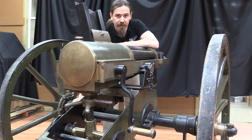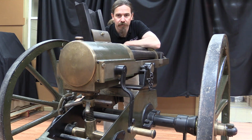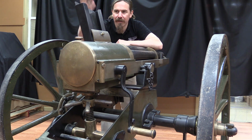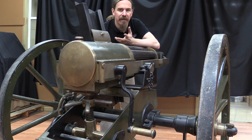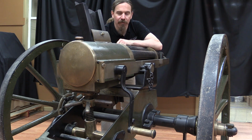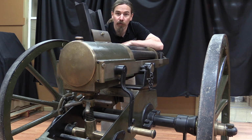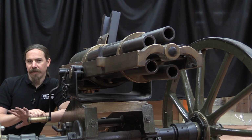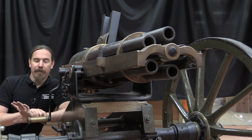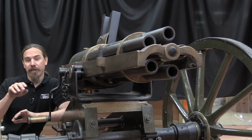Now it's easy to look at this and assume, oh, Hotchkiss was just ripping off the Gatling gun. It's crank fired, it's got a bunch of barrels, it's got a top feed, it's just a big Gatling gun, right? Well, the answer is no. This is actually substantially different from a Gatling gun in a number of ways. Fundamentally, the Hotchkiss gun only has one bolt, where the Gatling gun works by having a bolt paired to each individual barrel.